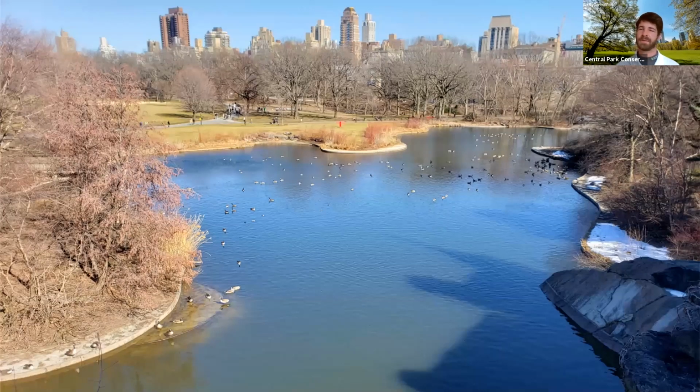Certainly a beautiful day to walk around the park, the last remnants of snow hanging out here on the side, and certainly plenty of signs of spring approaching. Certainly a really wonderful time to walk around. I hope you enjoyed it because this does bring us to the end of our walk.